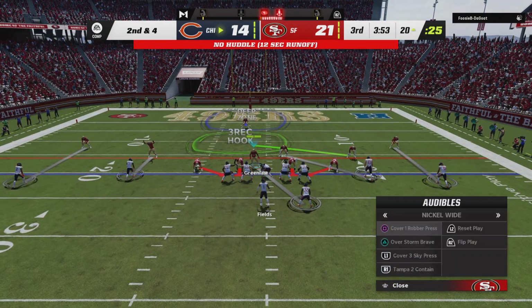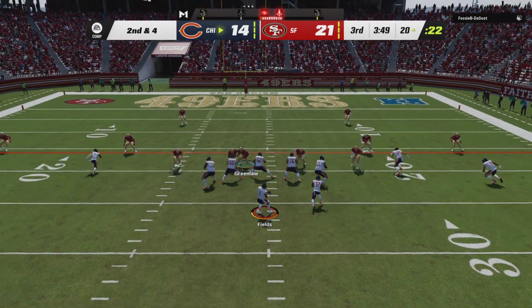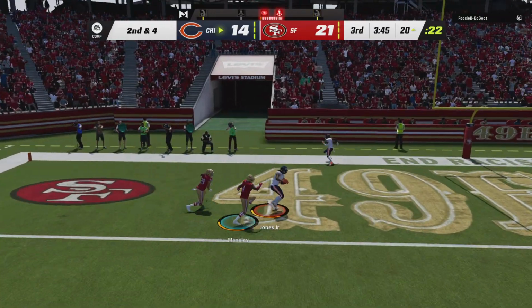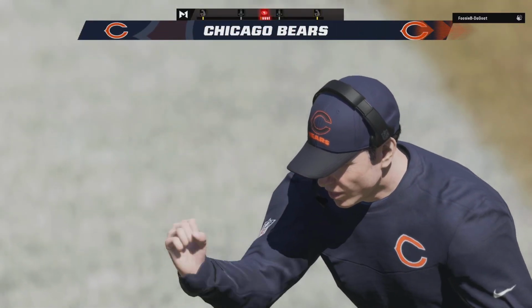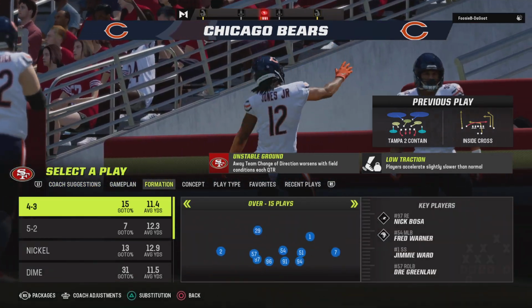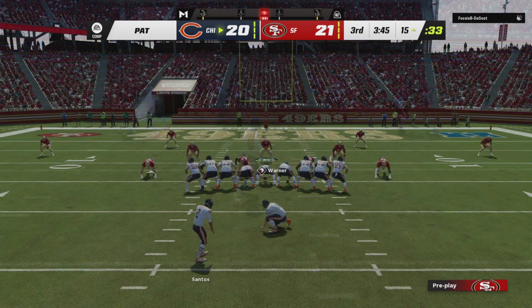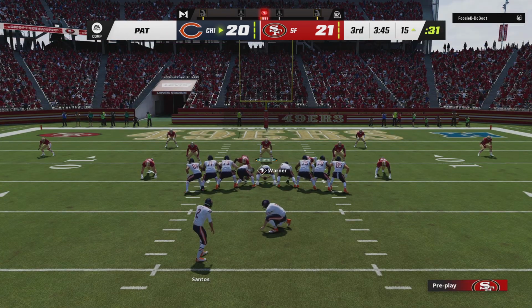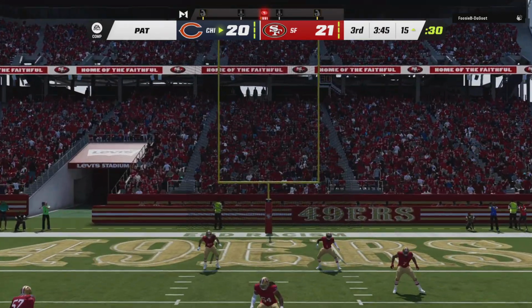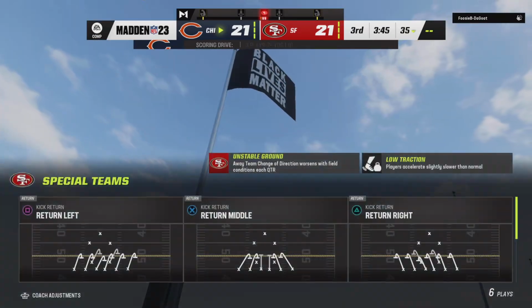Sometimes you need a big play to shake things up, get a little life in your sideline, get everyone believing again, and they got it there in a big way. And that is caught. Touchdown, Bears. Velus Jones. A 20-yard touchdown. And the Bears are an extra point away from drawing level. Santos with the extra point, and we are tied at 21.